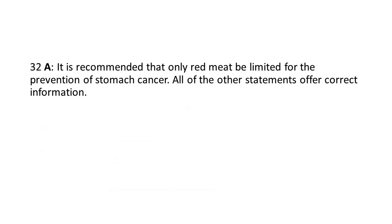32A. It is recommended that only red meat be limited for the prevention of stomach cancer. All of the other statements offer correct information.